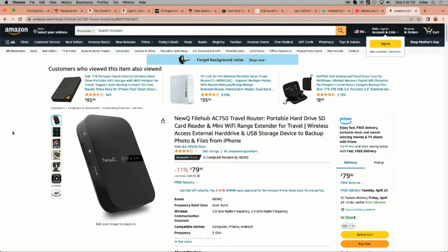And there it is. It's the new Q File Hub AC750 travel router, portable hard drive, SD card reader, and mini Wi-Fi range extender. It does it all, and it's $79, which is an amazing price. I'd like to thank Amazon for including these extremely long descriptors in the title. Anyway, there's a couple of them out there.